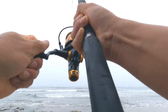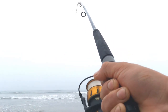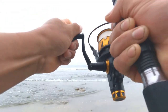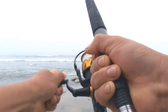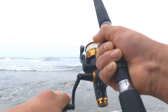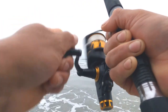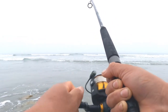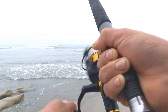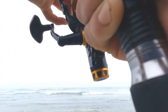Yeah, come on, fish. It's a strong fish. I don't know what this is. Let's see what this is. It should be a nice one. Doesn't matter what it is, a fish is there. It's not that far, it's just here right now. Maybe a baby shark. Maybe a sargo. I believe it's a sargo. That's what I believe, because I don't think it's a croaker.